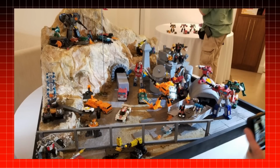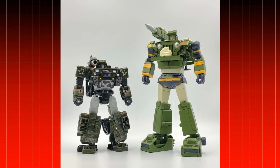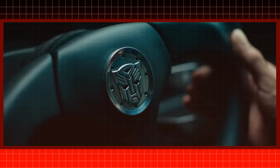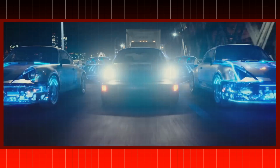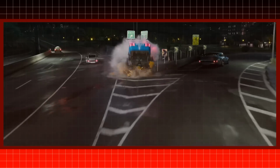However, while many other characters received Earth Mode updates as the War for Cybertron trilogy line continued into Legacy and Studio Series 86, Hound seemed to have been passed by. This was even more prominent among fans as trailers for Transformers Rise of the Beasts saw a new version of Mirage utilizing the same hologram trick that G1 Hound used before.